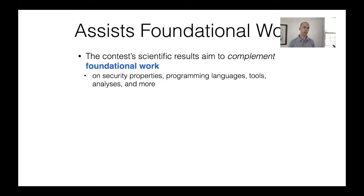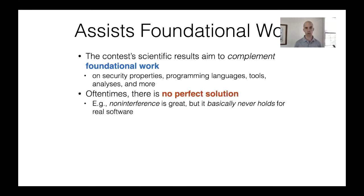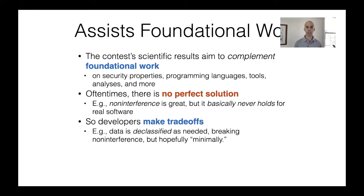Now, why am I talking about this contest at CSF? I believe that Build It, Break It, Fix It is a complement to foundational security work that often appears here in terms of security properties, programming languages, tools, analyses, and more. Oftentimes, this work is forced to deal with the fact that there is no perfect solution. For example, non-interference is talked about quite a bit. It's great, but it basically never holds. As such, developers and system designers are forced to make trade-offs. For example, data needs to be declassified while most of it hopefully does not contribute to a security leak.